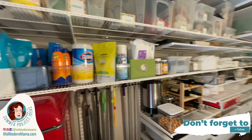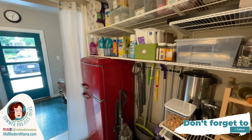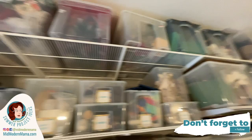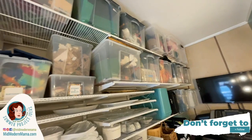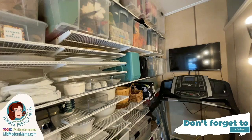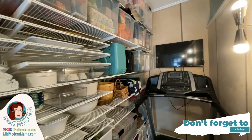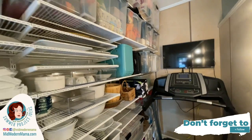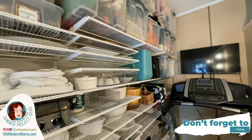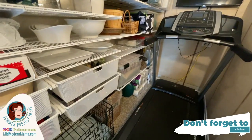So you'll see I've organized this by zones. We've got the cleaning zone over here. Seasonal storage is up at the top and out of the way because obviously we only get to that once a year. We've got a few dribs and drabs and odds and ends down there at the far end. Some extra bags that I like to use. That's my favorite beach bag, that turquoise one right there. I've also got some surplus toilet paper.